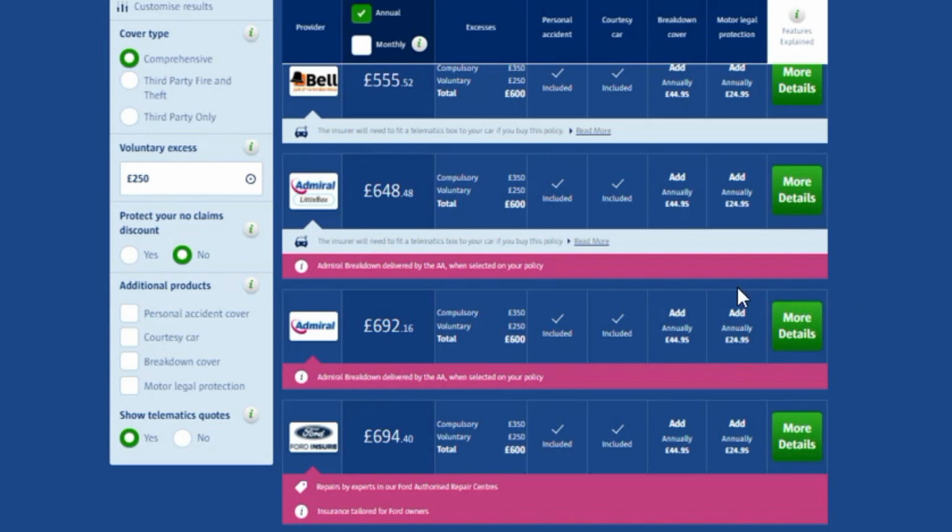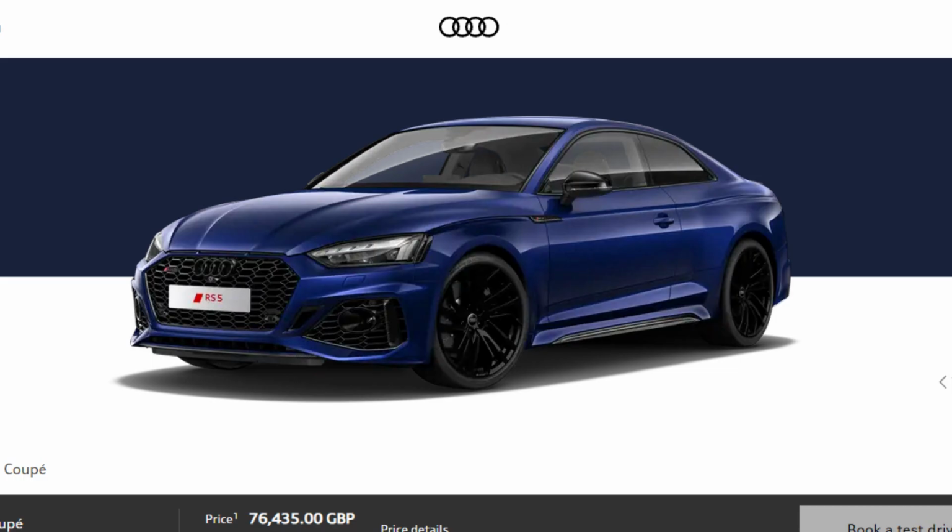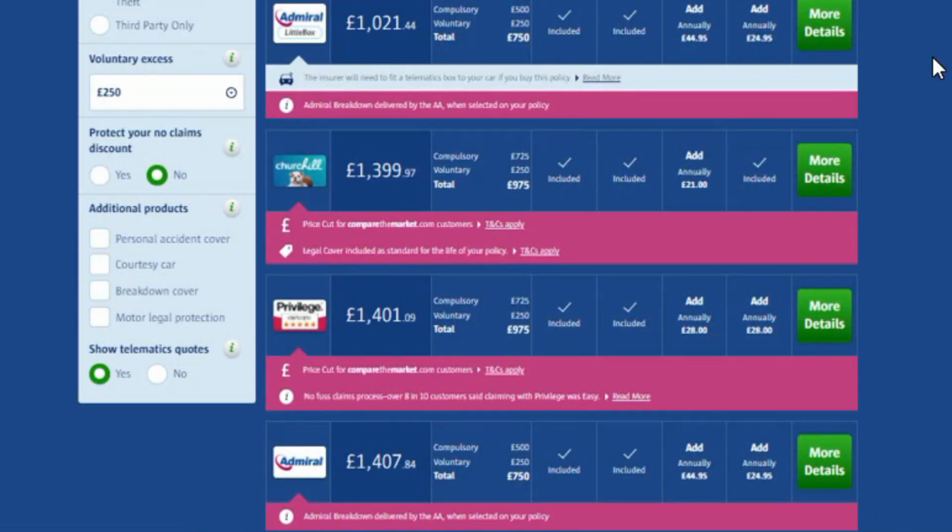So we can see there that it's Admiral in the middle, and at the top above it, these ones require me to have little boxes in to track my telemetry, which I wouldn't do. So the next first available one is the Admiral one, which came in just under £700. But believe it or not, the one car that came back a little bit silly was this one, and it's the Audi. Now, even with the box in, we're looking at £1,000 marking the telemetry with Admiral. But if we go down to the bottom of that screenshot, you can see that we're looking at £1,400.